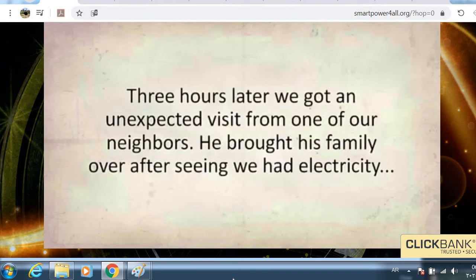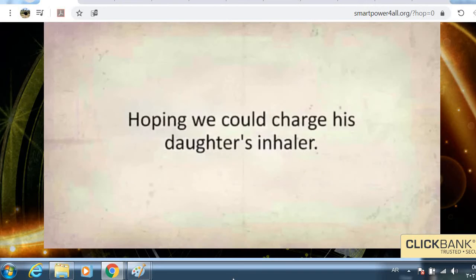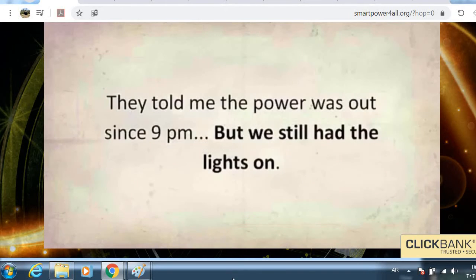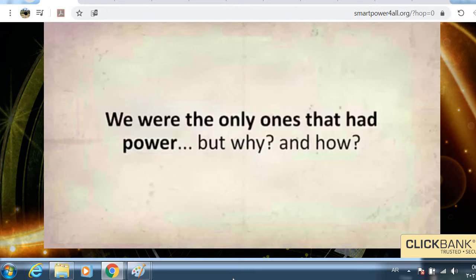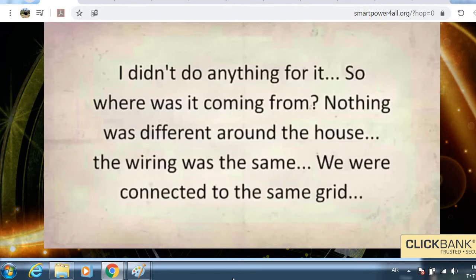3 hours later, we got an unexpected visit from one of our neighbors. He brought his family over after seeing we had electricity, hoping we could charge his daughter's inhaler. They told me the power had been out since 9 p.m., but we still had the lights on. And that's when I understood. We were the only ones that had power. But why? And how? I didn't do anything for it.